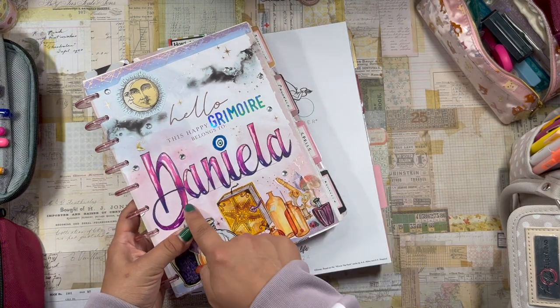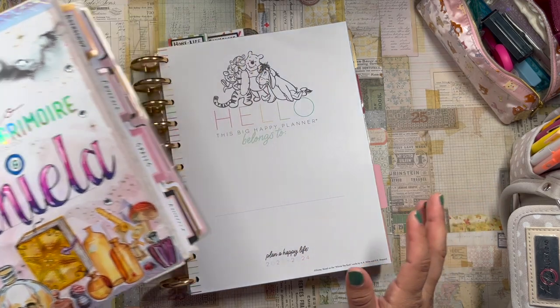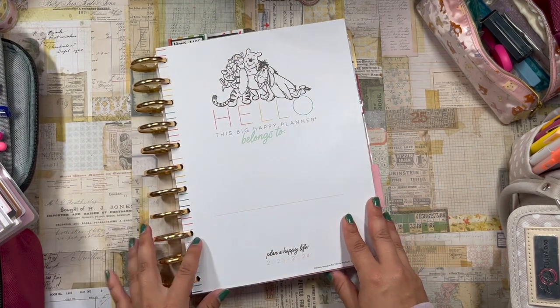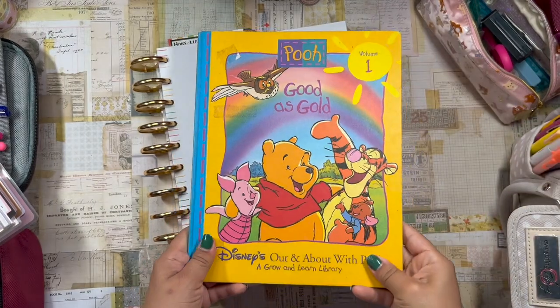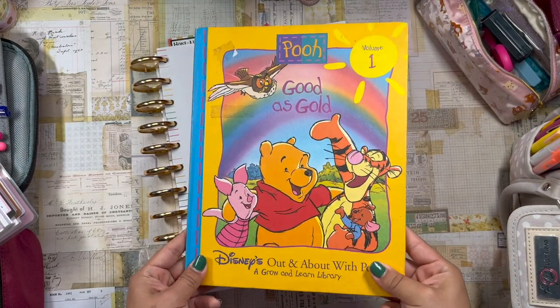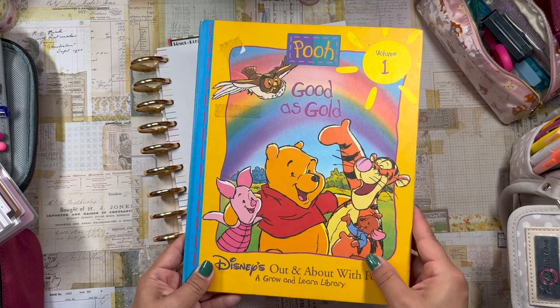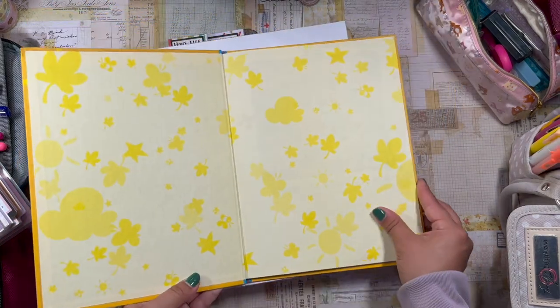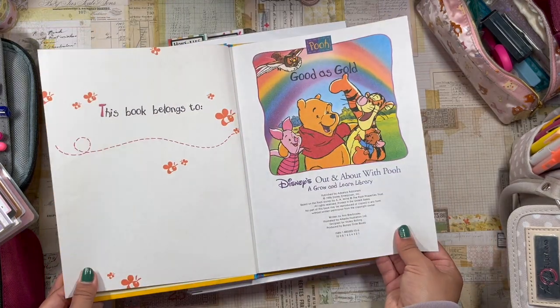And I really need to set up my cover page, and I wanted to set it up very similar to how I have my grimoire set up, with that really decorated fancy script. And I thought I could use this Winnie the Pooh Good as Gold children's book to pull for some collage material to really zhush up the cover page.